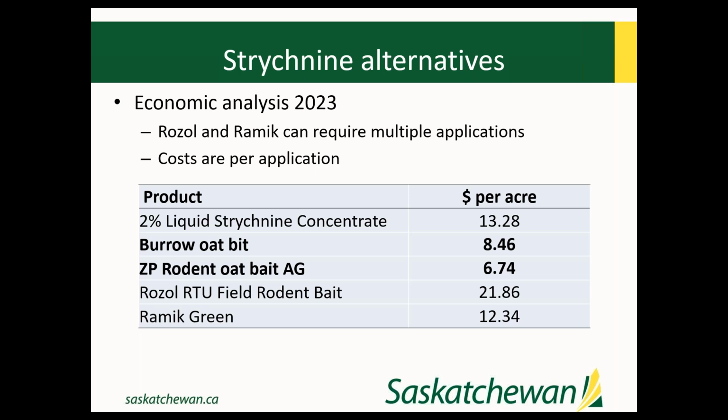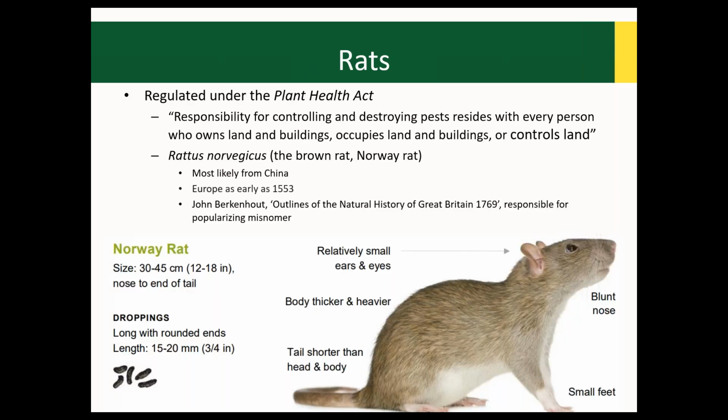In the case of the anticoagulants, because they take so long to kill, the liver in particular can be densely packed with this toxin, and can present a real hazard to non-targets. And they do tend to weaken over time and become more susceptible to predation. So with that, we can talk about rats.